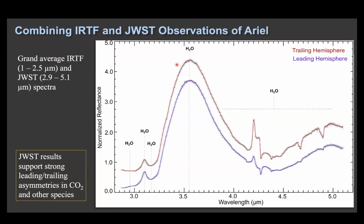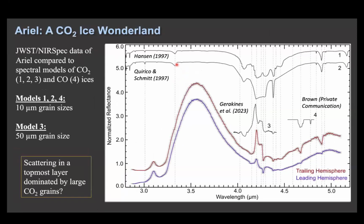Plenty of other stuff going on in these data. I don't have time to unpack all of it, unfortunately. All right, so comparing the Ariel data to a few different models generated using radiative transfer techniques and different sets of optical constants, generated by different folks in different labs at different times. Models 1, 2, and 3 are all pure CO2 ice. Model 4 is CO ice.